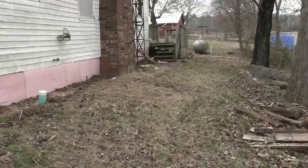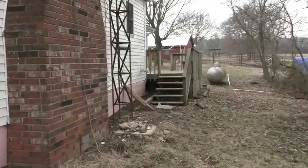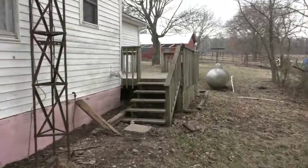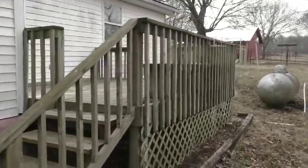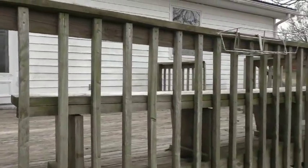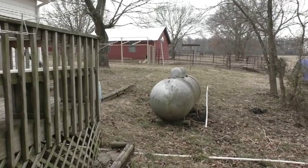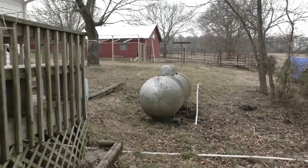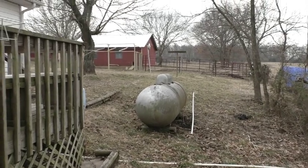So let me go a little further here and show the back deck that comes out of the door where the kitchen is. See this deck here. And then here we have the propane tank that's owned, so not necessary to rent or purchase one. It's here, ready to be utilized.